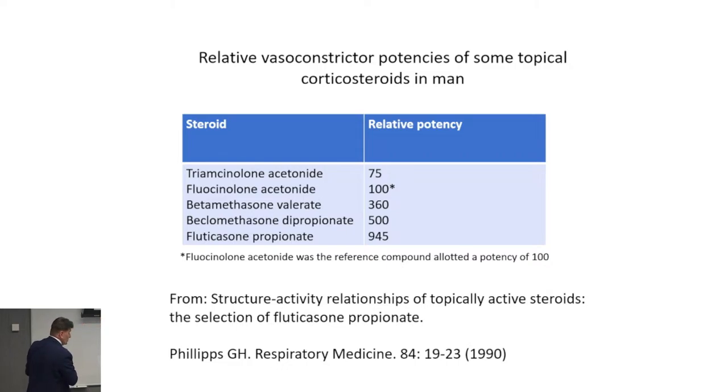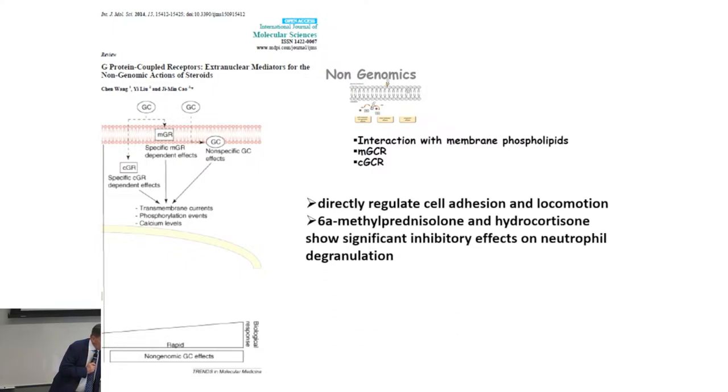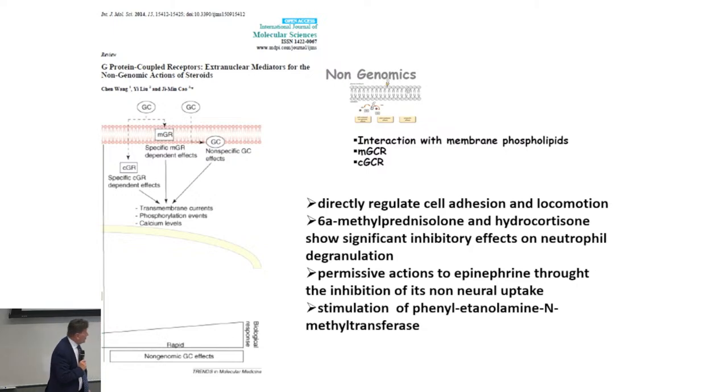And I put this to you because I think we now know from a number of studies that there is this very rapid effect of steroids. And you can see this, one of my colleagues in London measured xenon clearance after inhalation of steroids to show local vasoconstriction in the lung. This occurs in 20 minutes. It's nothing to do with the genome. So there's a really interesting area now of understanding these non-genomic effects of steroids, because we've not fully understood that.